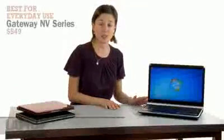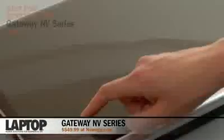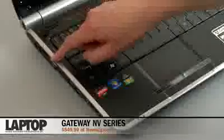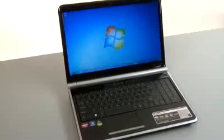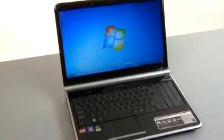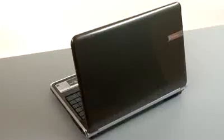The Gateway NV series has long been one of our favorite budget laptops, and that's because it combines a sleek design, including a glossy patterned lid and metal accents, with solid performance for the money. The screen size, 15.6 inches, is going to be a sweet spot for a lot of people because the computer is still small enough that you can shuttle it from one room of the house to the other, but the screen's large enough also that you can comfortably watch movies and view photos.